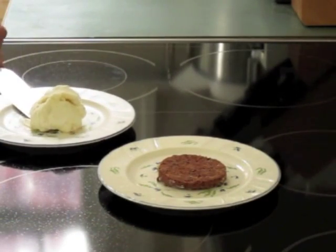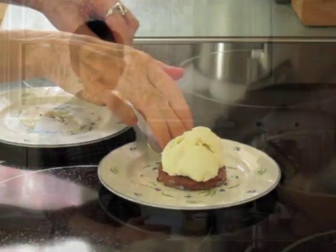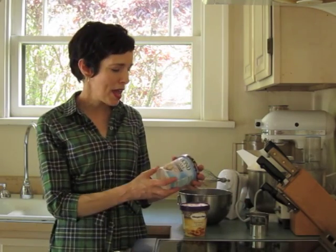Next, I place a scoop of ice cream on the cake round, and then I put it in the freezer while I make the meringue. If you can't eat dairy products, then just use your favorite dairy-free ice cream. I happen to like this one. It's Cappuccino Swirl by Almond Dream.